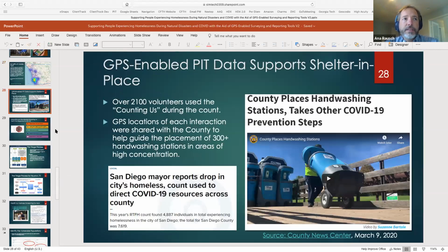So in this case, right off the bat, they deployed 66 hand washing stations. But then this has been bumped up to 300. They're using data from the point-in-time count to direct that information. These hand washing stations help people take care of themselves and provide some basic hygiene.